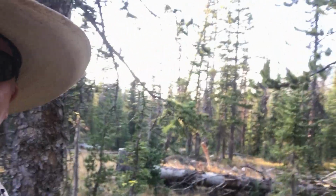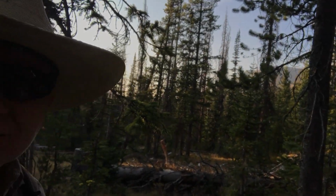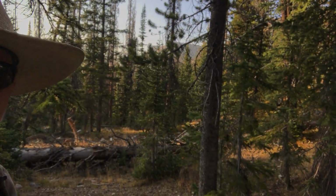So there's that peak back there in the trees. Oh, you can't see it. That help? Still can't see. Yeah, you can barely see it. That peak back there in the trees is where we went all the way around.